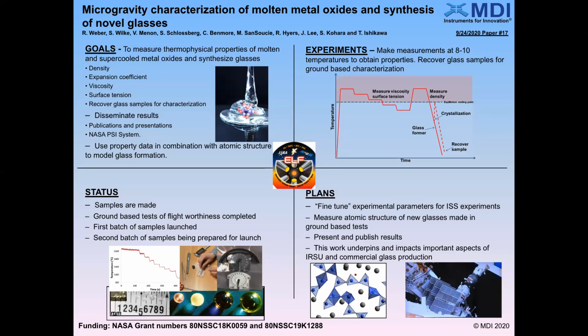prepared for launch. The samples are mounted in carousels, and there's an example image of one of those on the bottom left of the slide, and it holds 15 samples. So we'll have a total of around 60 samples for the whole project, maybe 70. The experiments will involve making measurements at 8 to 10 temperatures, and the schematic in the top right illustrates the temperature-time history that will be used.